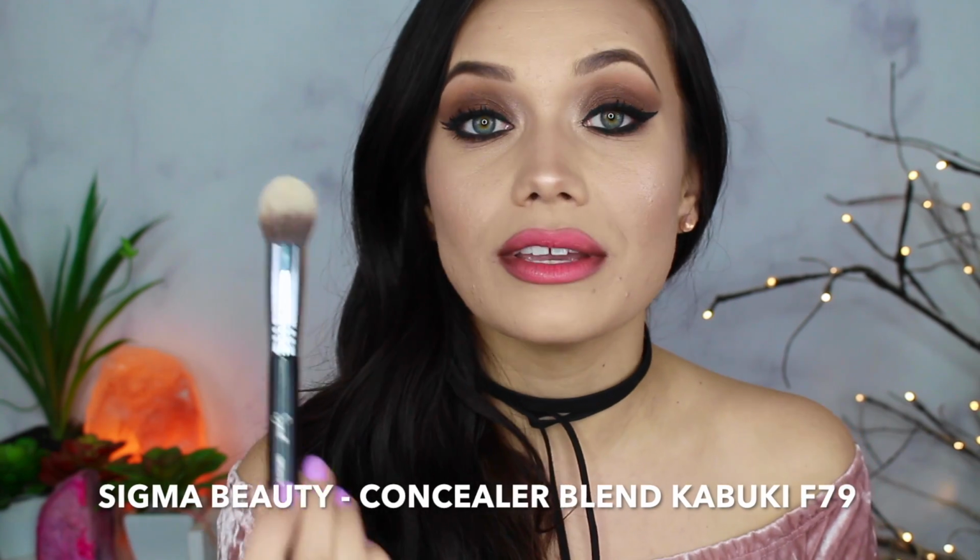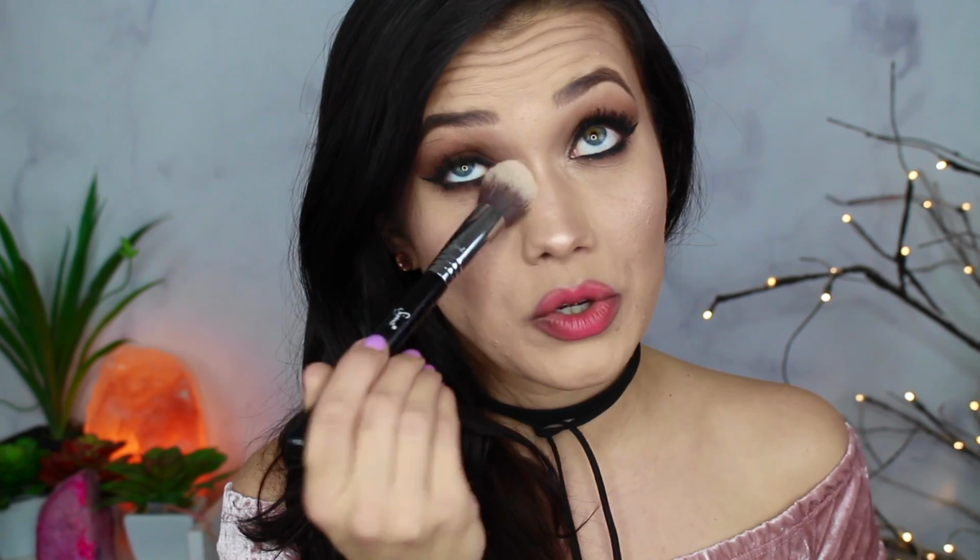So I've been working really hard to start correcting my under eye better, and I want to show you guys what I use. It's the Concealer Blend Kabuki F79 brush from Sigma. It is one of their newer ones. I just want to show you how perfectly it fits underneath the eye. So you can blend out your concealer with this. It's just the perfect little size for right underneath your eye.